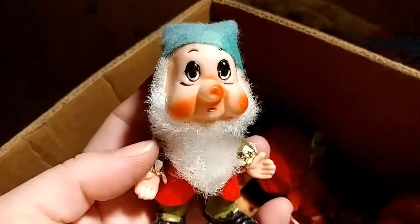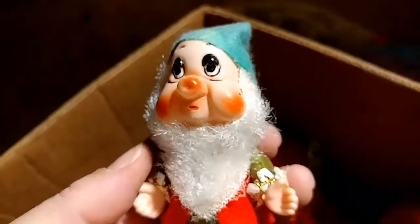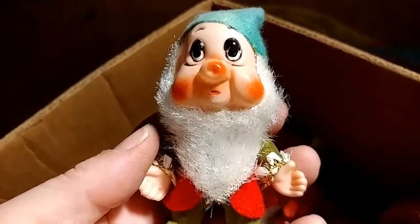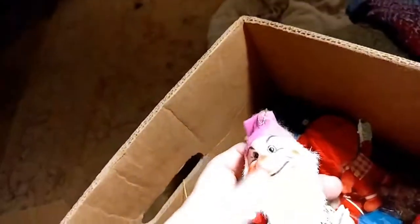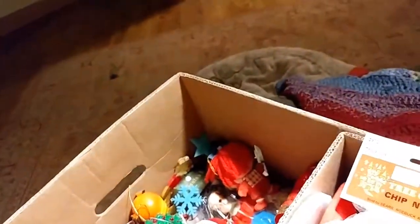So this is Sleepy, quite obviously. His nose is a little bit sleepy. Looks like, oh, no wonder he's sleepy. Looks like he's probably hitting the bottle a little there. Okay, this looks like Grumpy too. Where's the other Grumpy? Is this okay, it is. It's the same guy. So there's two of those.